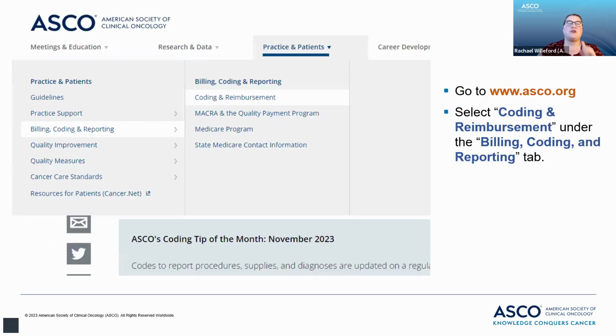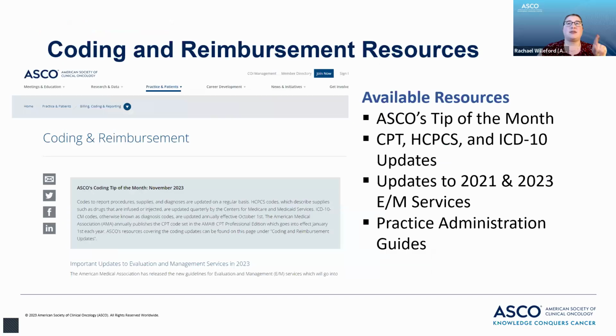Where can you find this? You can find this if you go to asco.org and you select practice and patients and drop down to the coding and reimbursement page under the billing, coding, and reporting tab. You can find this there, along with other resources like ASCO's tip of the month, our updates. We have E&M guides, and we also have practice administration guides. Some of our topics for that are like advanced care planning and care management, social determinants of health. And we also have a resource that goes into a comparison of care management and the patient navigation codes that have been a hot topic this year.